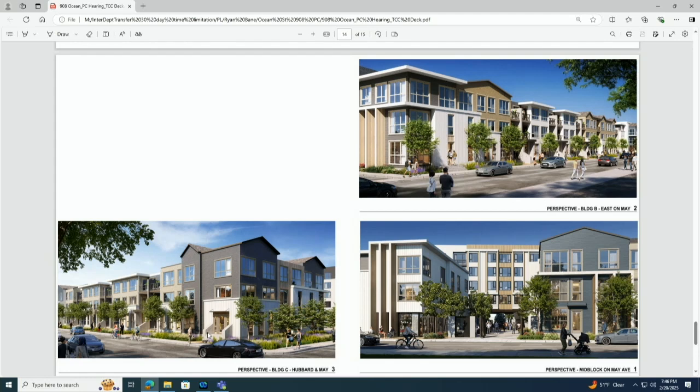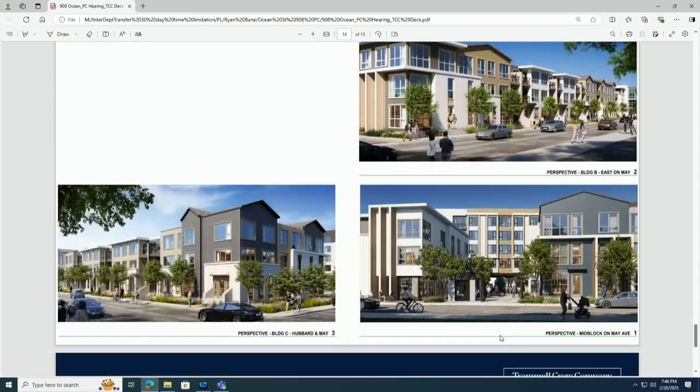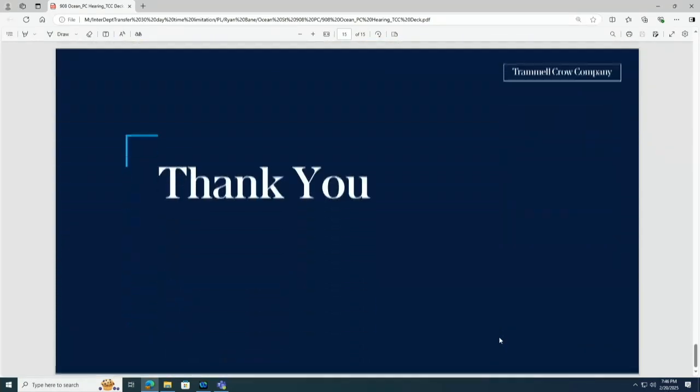And then also in the lower right, you can see the other side of the pedestrian paseo, which just connects. And I just want to point out that all these renderings are actually hiding the building beyond, which is pretty much what you saw in the building section. So with that, I think that's it. Thank you.